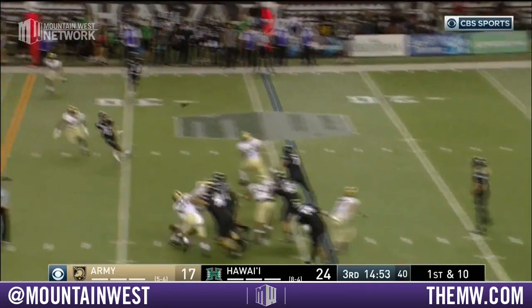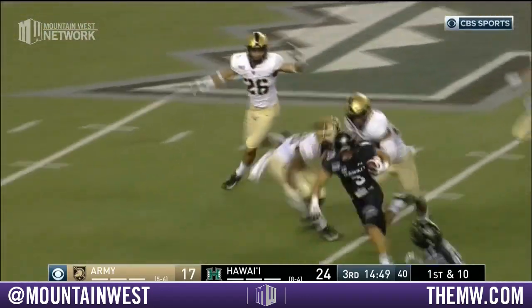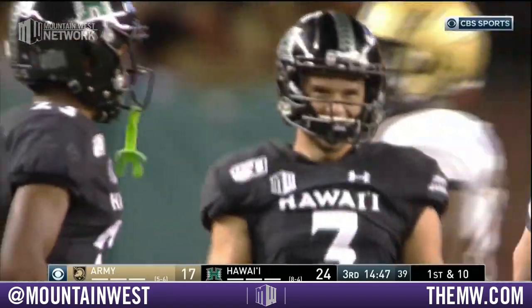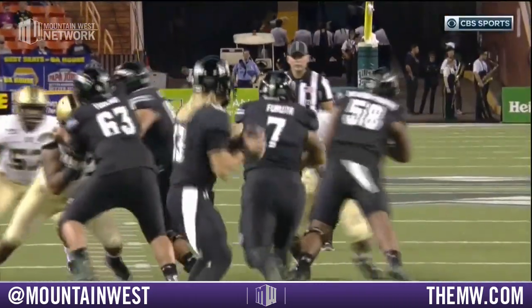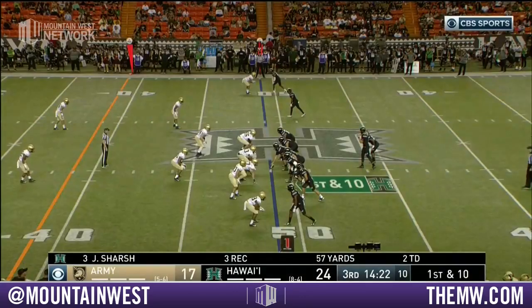Faruda fake to him. McDonald over the middle. Catch is made. Beautiful throw. Great catch. Broke a tackle. And that is Sharsh with another big play. Couple touchdowns already. So many of these little in-breaking routes, slants, they've been so successful on. But you got to make that tackle right there if you're Morrison.